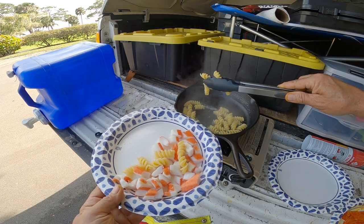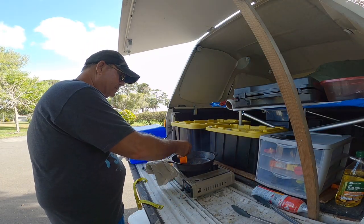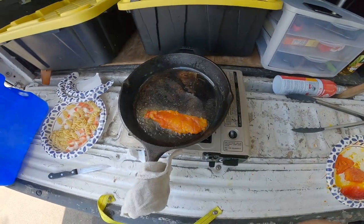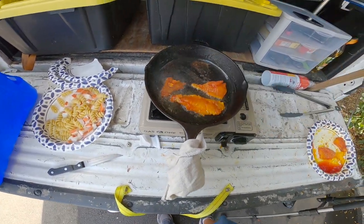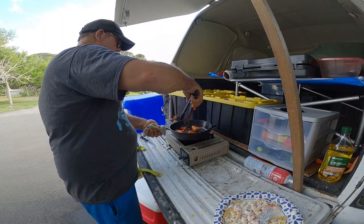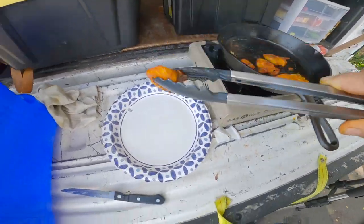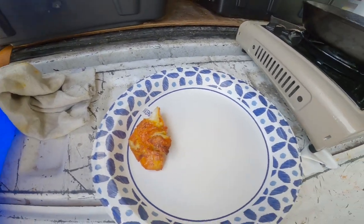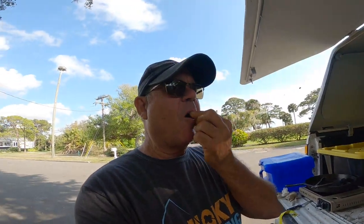I need to get me one of those big spoons that's got the holes in it. Hopefully they don't stick to the pan. Got a good hot sizzle going on with that olive oil. Let's kill the heat. Oh yeah, that's looking good. Looking delish. Little crispy piece. Mmm. Oh, that Sazón is good, man.